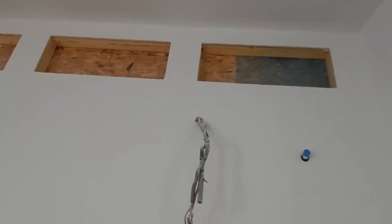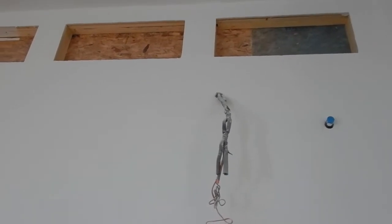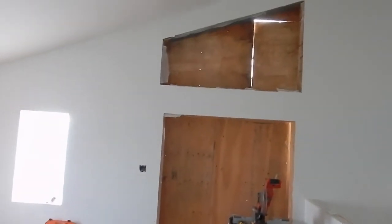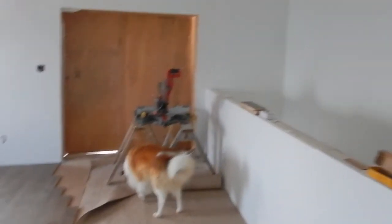And there's the last piece of HVAC mini split will go there. So 3 mini splits will actually be installed here early next week sometime. And we're expecting the windows and doors to be installed at any time as well.